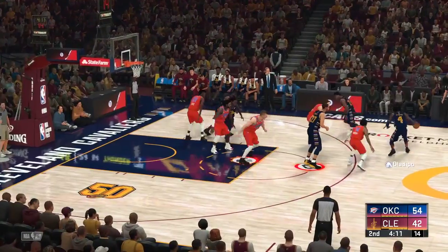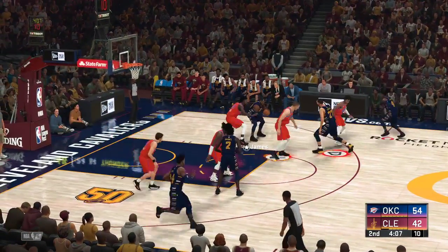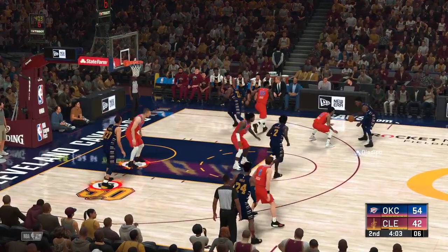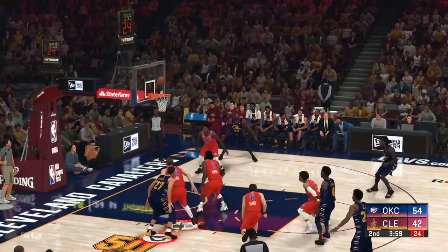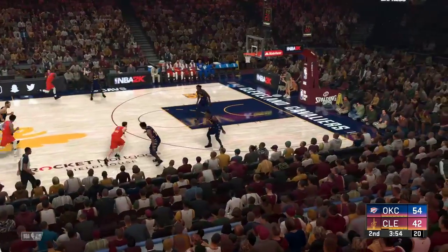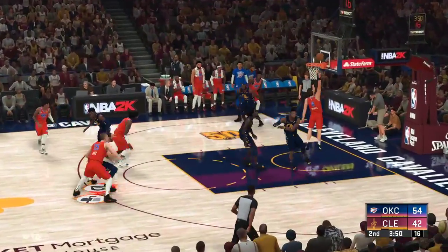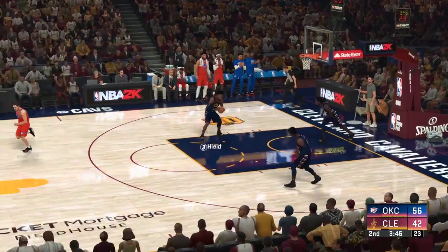Dragic against Hield. James right side. Back to Oladipo. Just 5 on the clock. Shoots from the high post. It's hauled in by Jokic. Jokic has got rebound number 17, if you can believe that. And it's Dragic off the drive, and it's good. 2 points. Dragic has got 9.